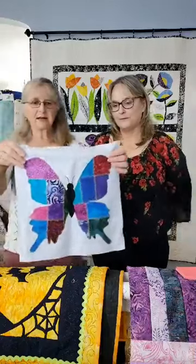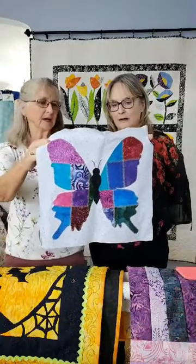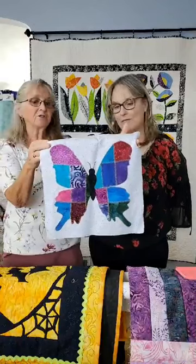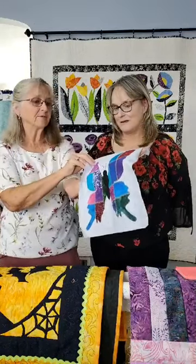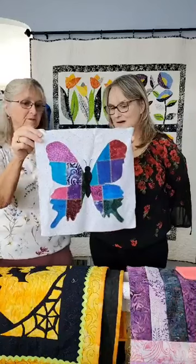This one? Yeah. So this applique butterfly is stitched down with decorative stitches. We all have those decorative stitches on our sewing machines, and most people don't use them very much. So this was kind of a fun little thing to play with some fancy thread, but then also some different types of decorative stitches.